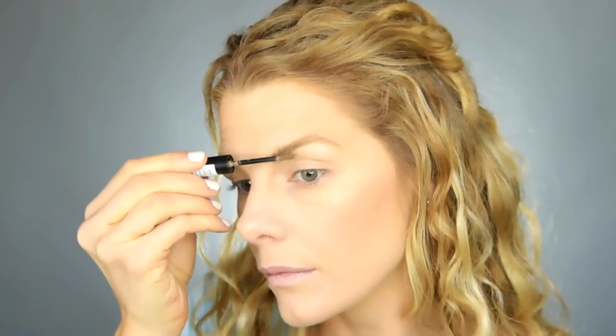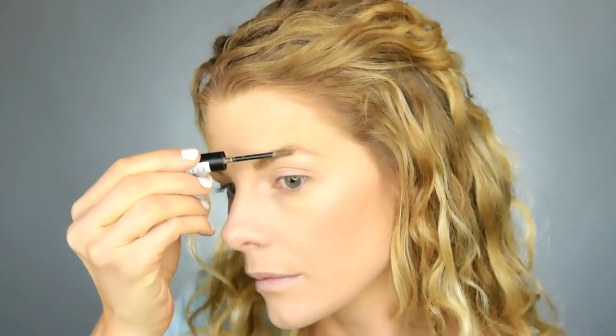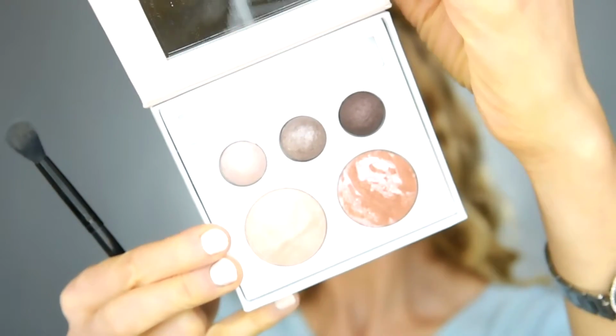Then I'm taking the Essence Make Me Brow. This is just a fibrous brow product. I really like this stuff, but I will say that it's very difficult to work with. I think it's very gloopy, so you have to be very careful about how much product you have on the little spoolie as you're taking it out. You can see I'm having some issues with smudging and glops of product getting where I don't want it to be, but that said, it does a really good job of holding your brows in place and making them look a little bit feathery.